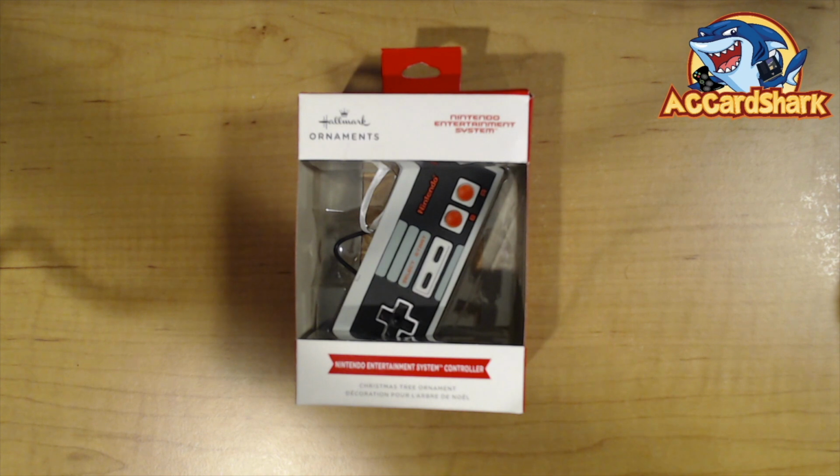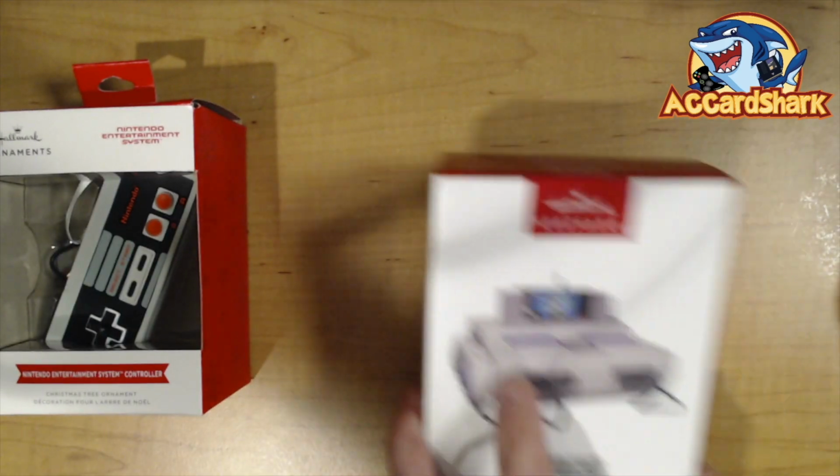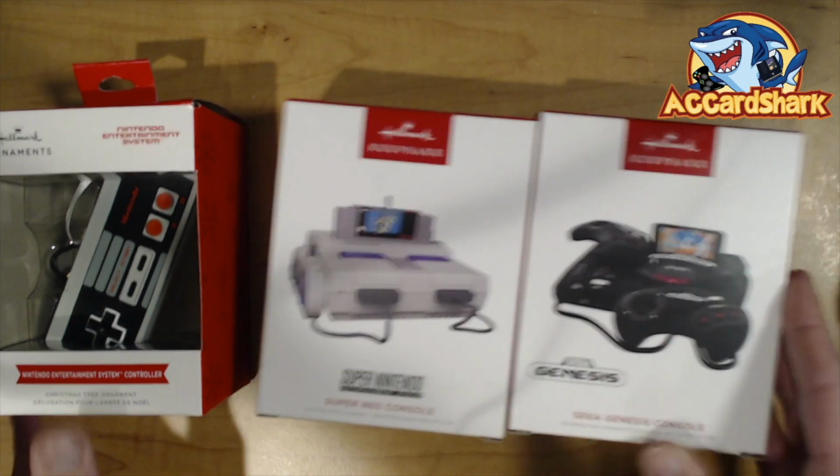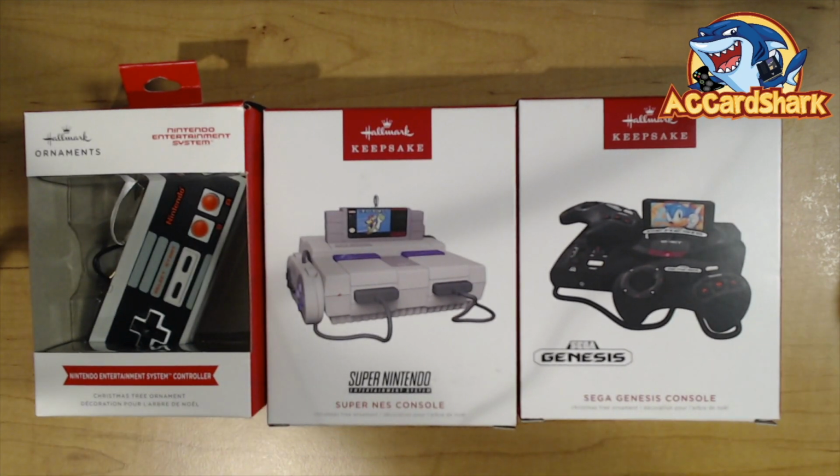And then two that I saw come up online that were, I believe, from this year. Yeah, 2022. The first one is a Super NES Christmas ornament with a Super Mario World cartridge sitting in it. And the second one I picked up was a Sega Genesis with Sonic the Hedgehog in it. Like I said, all just different Hallmark Christmas ornaments, and eventually I will get a small 3-4 foot tree to put in the game room at Christmas time and decorate with different video game themed ornaments. So the first pickup of this video, a couple different unique ornaments for a Christmas tree.